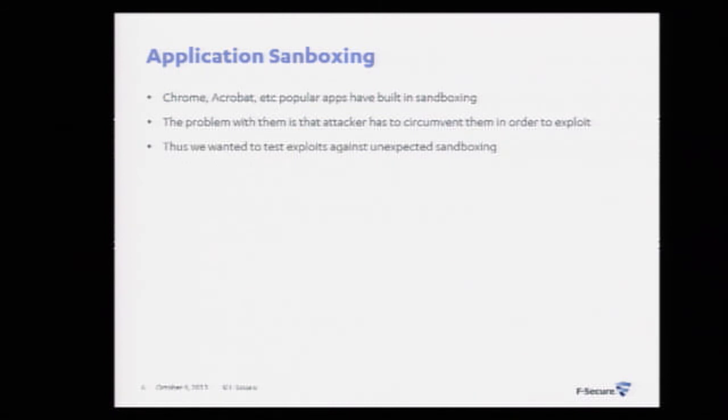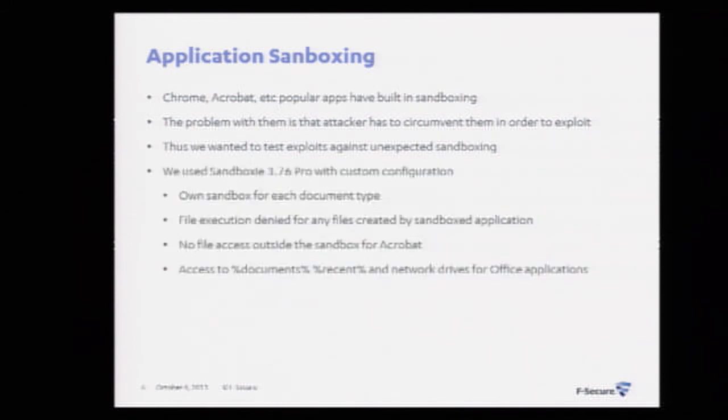And that means that we wanted to test the exploits against unexpected sandboxing, so something that is not in the normal base system with a certain software version. And for this test, in order for it to be publicly available to you, we used Sandboxie 3.76 Pro with additional configurations to make it as strict as possible. So: own sandbox for each document type, file execution denied for all sandboxes, no file access for the sandboxes that are not supposed to write any files, like Adobe Acrobat, and for the applications that are supposed to write files, the locations where they can write files are strictly limited.